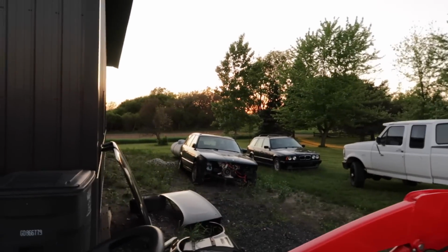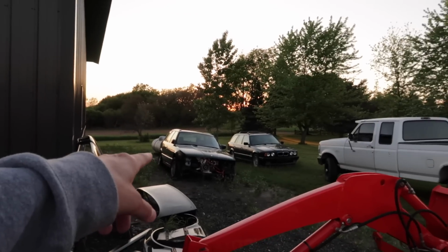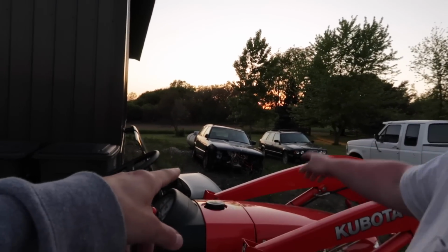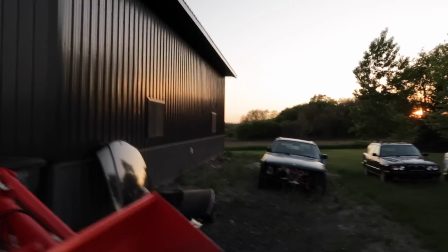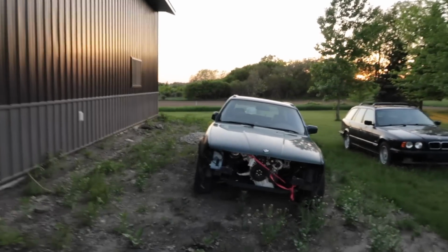Oh my God, there's two wagons back here? Yeah. Well, that's a shiny motor. I painted the whole iron engine silver because I thought it looked good. Oh, that's your manual swap car, right? Yeah, it's got a ZF in it. It needs to be plugged. I totally forgot about this car.